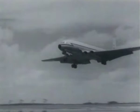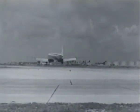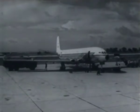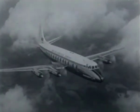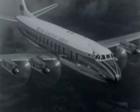The first turbojet to enter service was the de Havilland Comet. This was followed by the Vickers-Armstrong Viscount. These were both flown by the recently formed British airline company BEA.